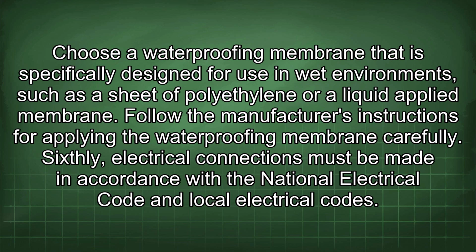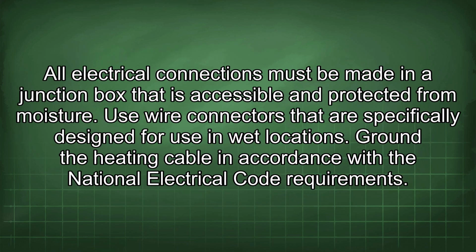Sixthly, electrical connections must be made in accordance with the National Electrical Code and local electrical codes. All electrical connections must be made in a junction box that is accessible and protected from moisture. Use wire connectors that are specifically designed for use in wet locations. Ground the heating cable in accordance with the National Electrical Code requirements.